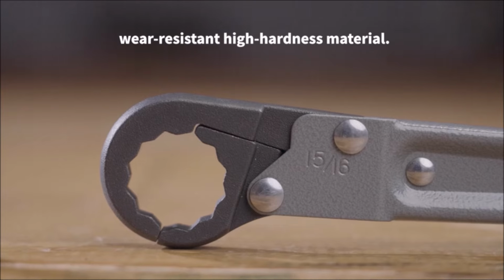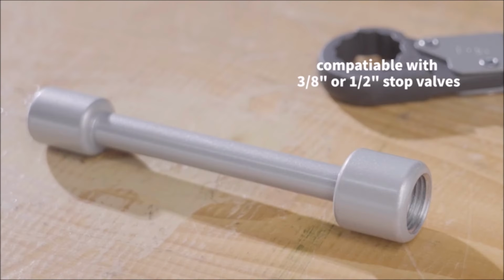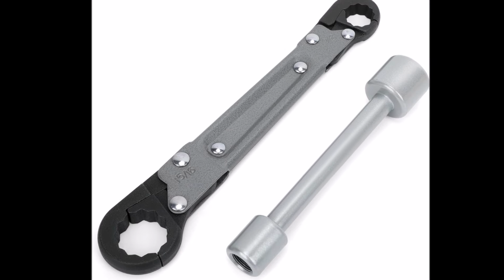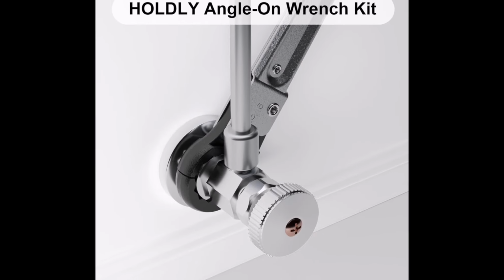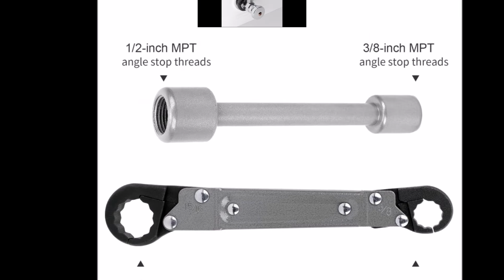Number 1. The Angle Stop Wrench Kit is a versatile plumbing tool designed to simplify the installation and replacement of compression angle stops, especially on copper pipes and toilet angle stops. Constructed from high-quality and durable materials, this wrench ensures longevity and reduces wear and maintenance costs. Its automatic adapting feature allows it to work with multi-size nuts, making it easy to remove and replace compression rings.